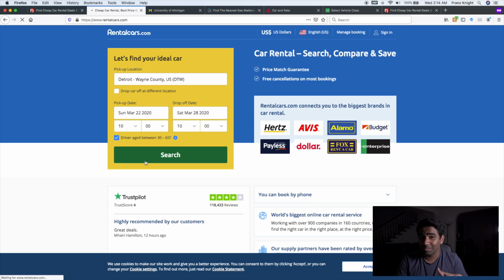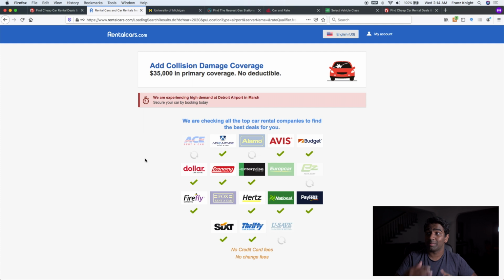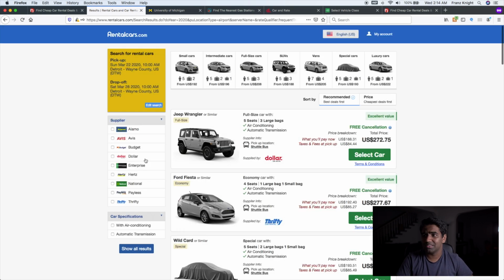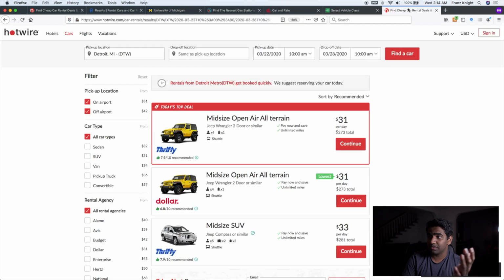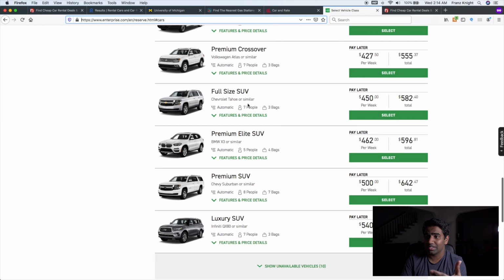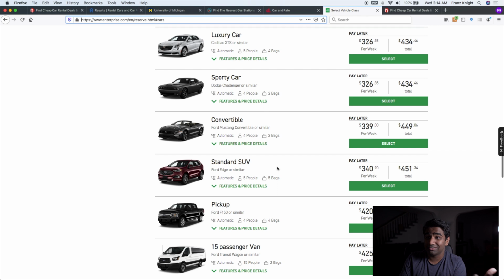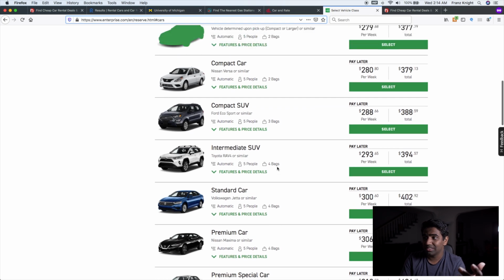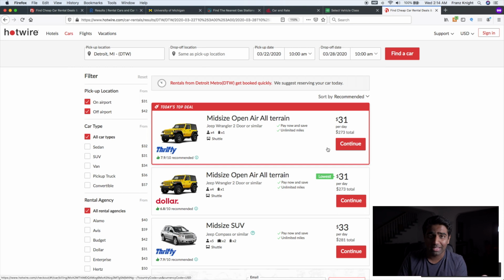Every now and then it can be a little bit cheaper or a little bit more expensive, but basically I just like to cover my bases. I go through every single site and see what's the cheapest. So see here, it's $272 for a Jeep style vehicle, $273. It's very close. But if you were to go directly to say Enterprise and try to get a Jeep, let's say a standard SUV is $451, or even a compact SUV is $388, you're saving automatically at least $100 by going to these websites.